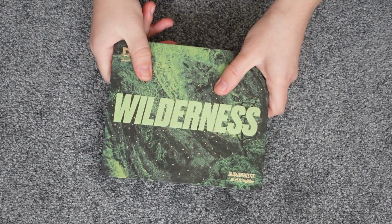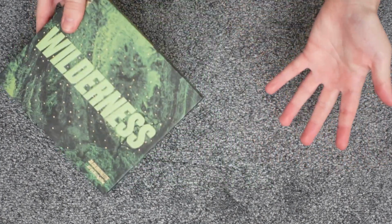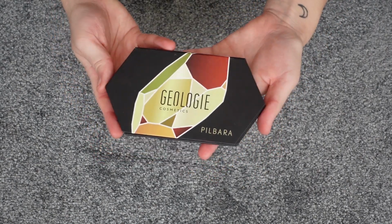But I was so tempted by a lot of the Beauty Bay 20 pans, but the thing that mainly stops me is the fact that they're limited edition, but I couldn't say no to this one. It's just too beautiful. This next palette is one of my absolute favorites in my collection.